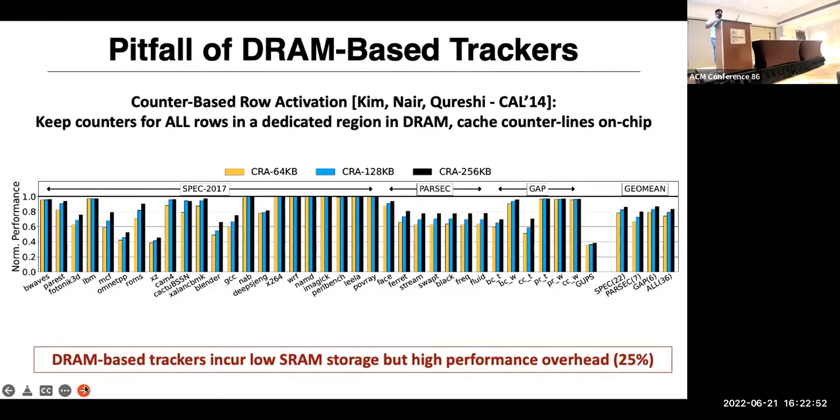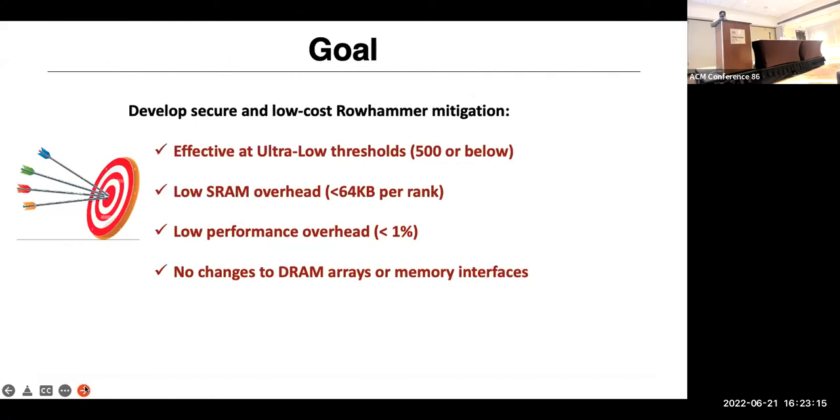So we did this DRAM tracker work about in 2014. The scheme is called counter-based row activation. This is the slowdown. Even with very large caches, DRAM-based trackers are not that great. Right? They're secure. They don't require that much SRAM, debatable, but they have very high performance degradation. Ideally, what we want is trackers that work at ultra-low threshold. We don't want to pay too much SRAM. We don't want too much performance overhead. And we really don't want to change the DRAM, right? Because that's a big no-no.